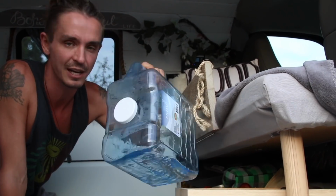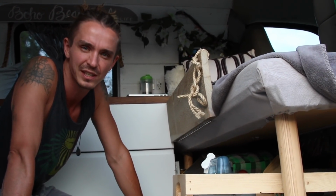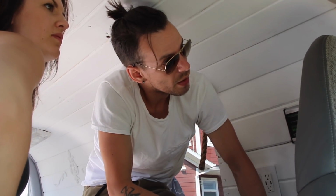So the thing about that is you have to find a grocery store that'll actually fill it for you. But most grocery stores, actually a Whole Foods actually didn't have it. And that was really disappointing. It was in Portland. Like, what are you thinking, Whole Foods? Just allow us to refill water so we don't have to buy all the plastic. It drove me crazy. Anyways, that's our pantry.